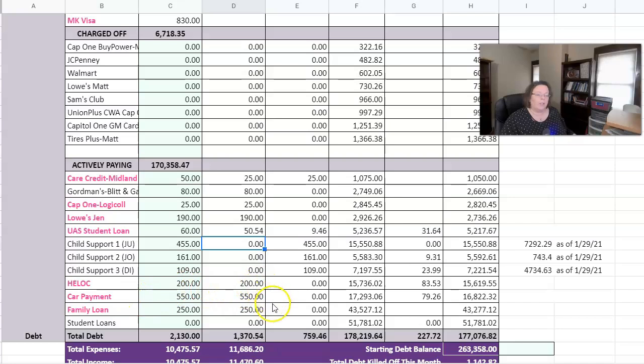We paid $200 to the car payment, $550, the family loan, $250, and nothing to student loans for a total of $1,370. The difference being $759, which is all in child support. You can see we paid $227 in interest.